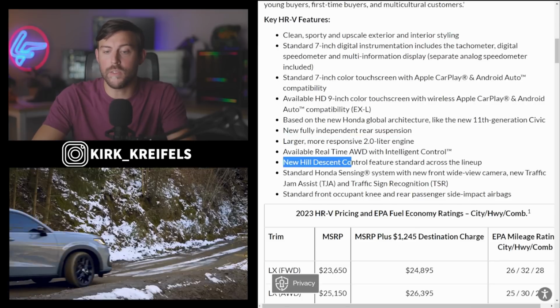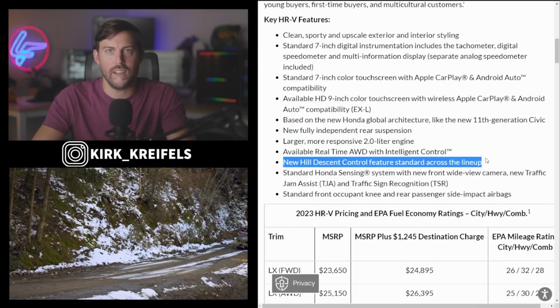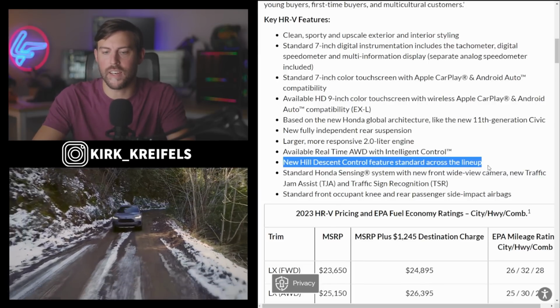There's also a new hill descent control feature. I found that surprising when I was in the Kona Inline not that long ago, a couple of weeks back, that had hill descent control. The Honda HR-V getting it as well.